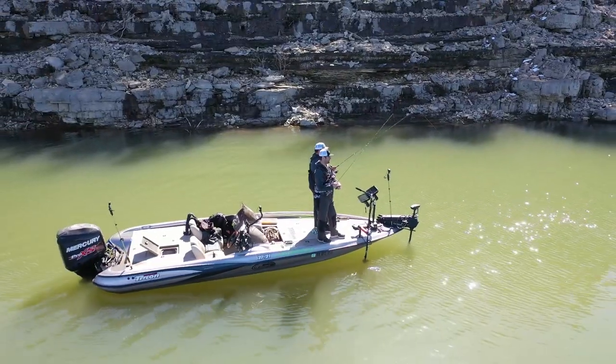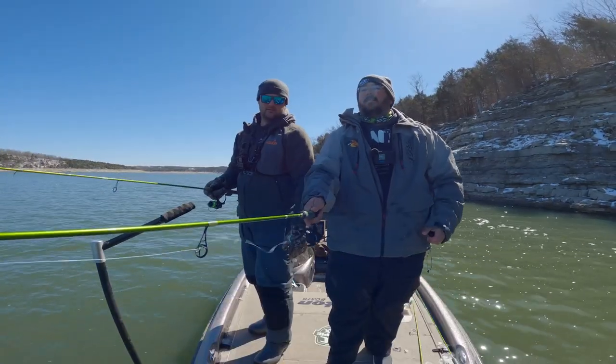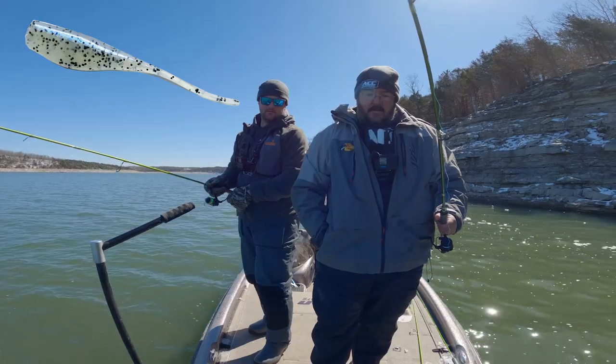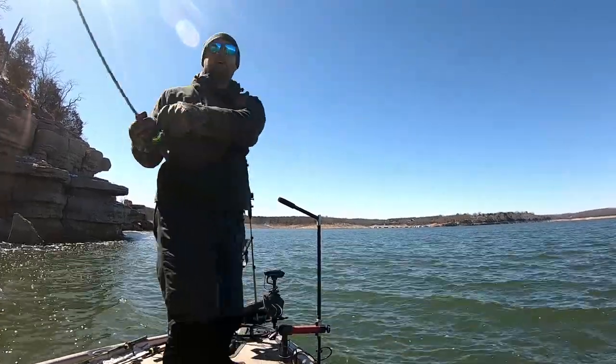Oftentimes on these bluff walls, you can find a bunch of sunken timber. And that sunken timber attracts a lot of baitfish, and more importantly, that baitfish attracts a lot of crappie. So today we're just casting these small fry across the top of these fallen timber and trying to hook up with a nice Bull Shoals crappie.